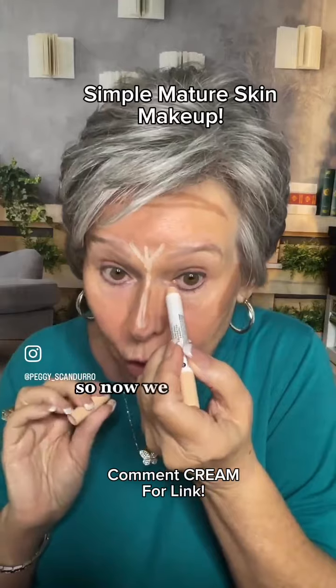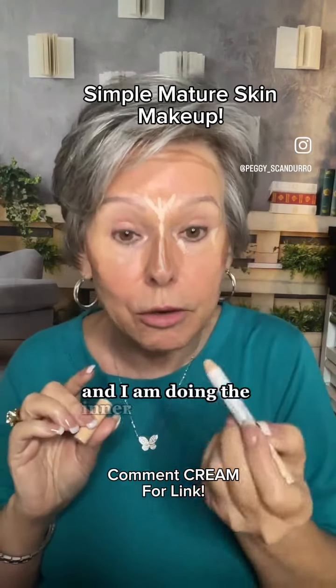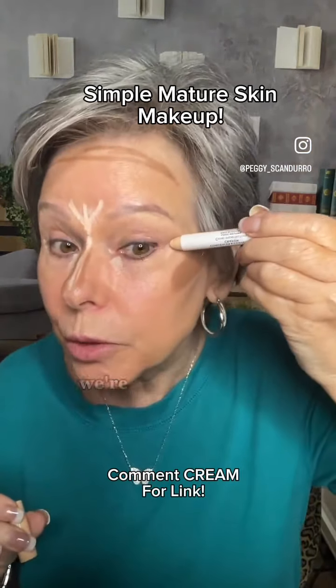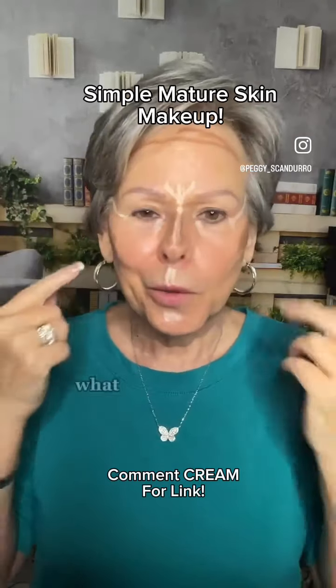So now we are going to do the eyes, and I am doing the inner corner, the outer corner. And then to give the eyes a little bit of a lift, we're just going to go up into the temple on both sides. Now we're going to catch the Cupid's bow with just a little bit of brightening in the center of the chin.